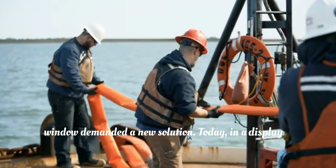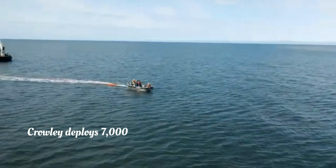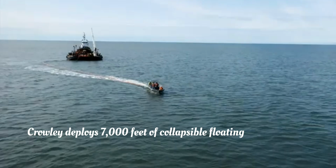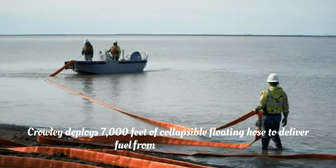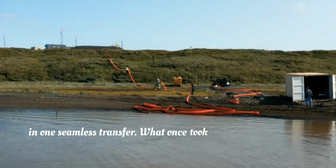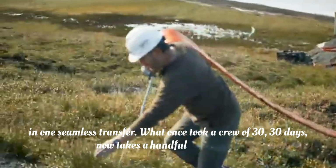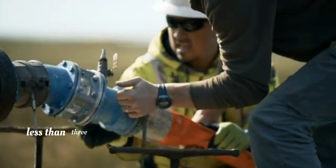Today, in a display of innovation and logistics best practices, Crowley deploys 7,000 feet of collapsible floating hose to deliver fuel from barge to beach in one seamless transfer. What once took a crew of 30 days now takes a handful of operators less than 3 days.